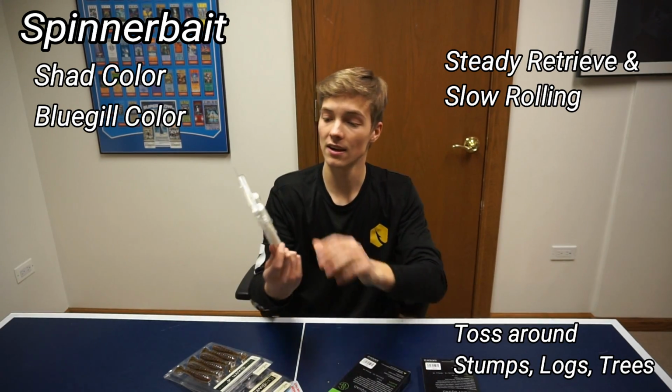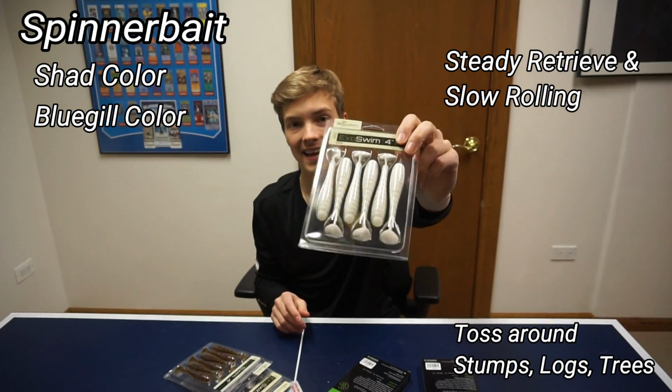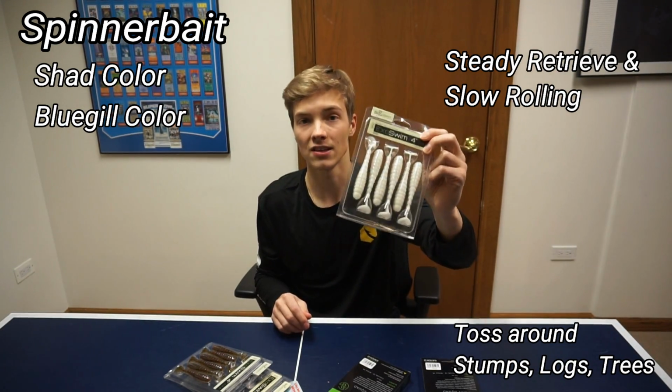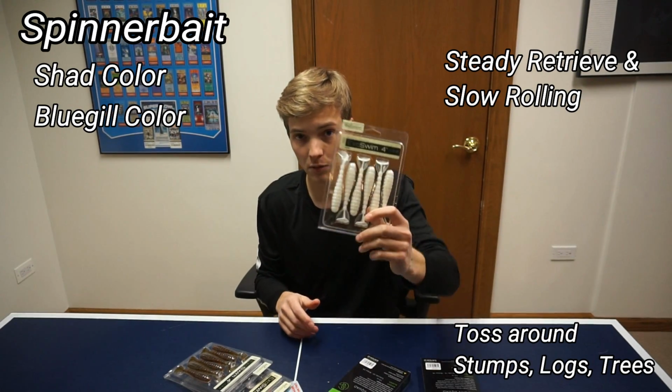And the reason I bought BioSpawn ones is because these are super durable. I've used these in the past. And when you're catching so many fish, if you find them that day, these will last. These are durable, they're great, and they actually have a pretty decent scent. So I definitely recommend these.